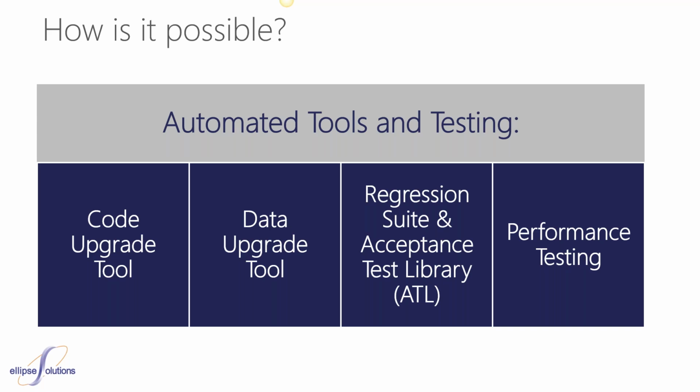So what are some of the tools here that are available? So there are code tools and data upgrade tools. These are things that help identify, as an example, deprecated methods, or I can't recall all the components from an X++ perspective. Same thing from a data perspective. For the most part, we're finding things that are deprecated versus, I forgot the other term, where it's basically gone away, right?